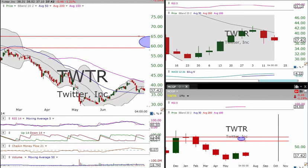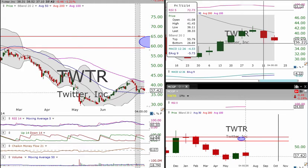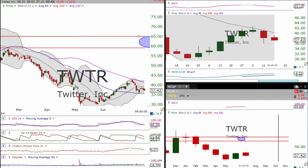You can see your middle Bollinger Band acted as resistance, okay? And we're starting to pull back down again. The bottom of this candle should be your support now at 36.22. It should be. Taking a look at the monthly, you can see the monthly is going to consolidate also.